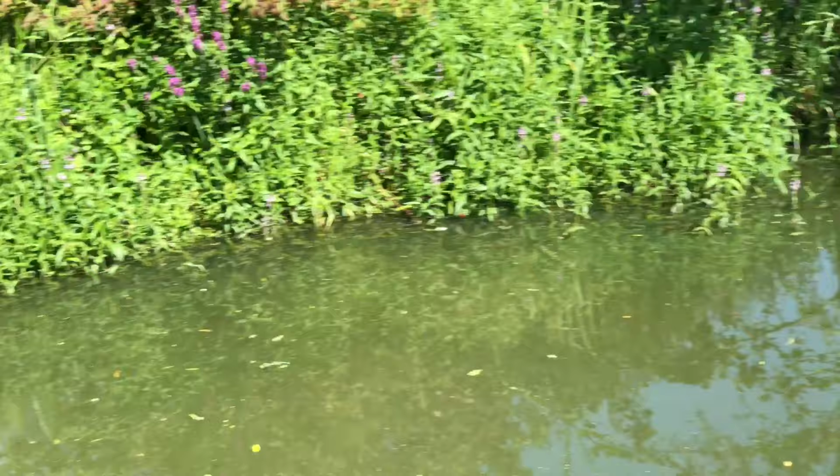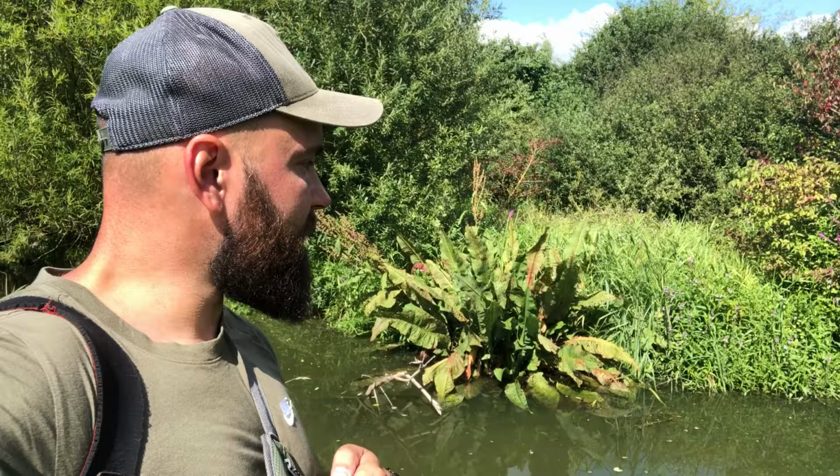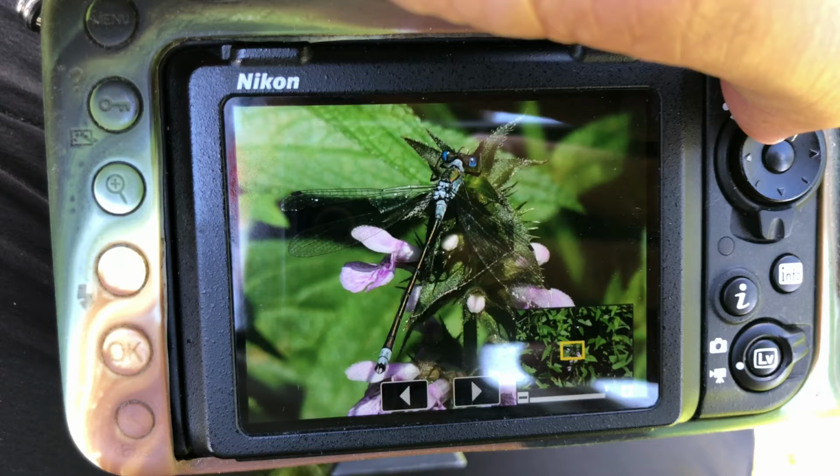There's a southern hawker. Okay, so I've just seen an emerald damselfly in that foliage just over there on the other side. Now it's a bit far to show you with the camera, but if I can take some shots with my DSLR, I should be able to show you after. Okay, that's the emerald damselfly. Look at those bright blue eyes. That's a beauty, that.